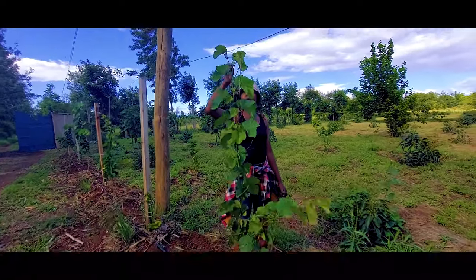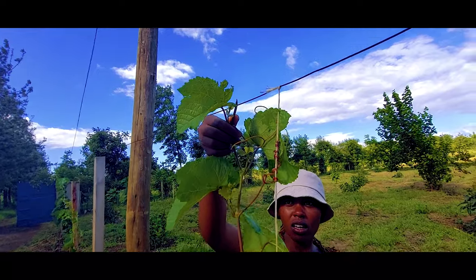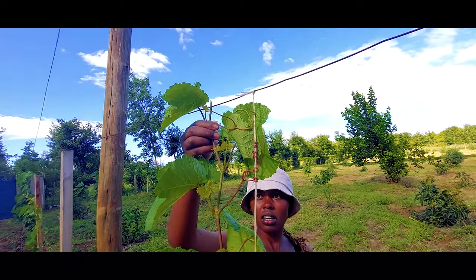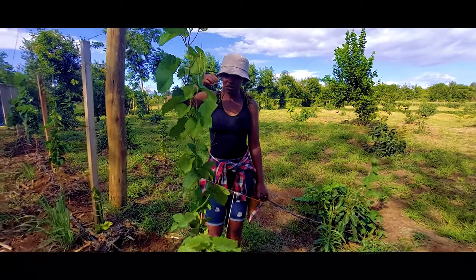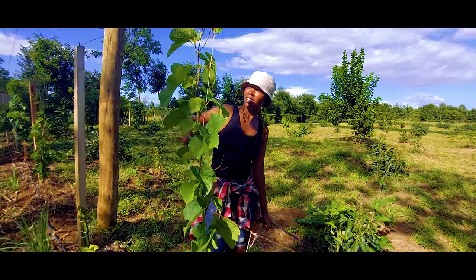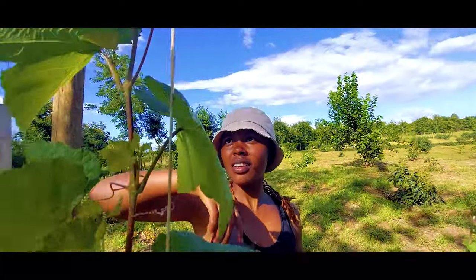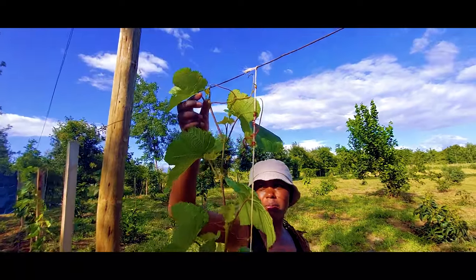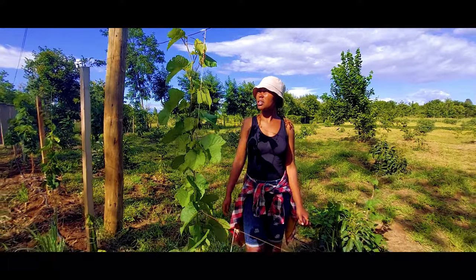Lemongrass, grape. Oh my god, what happened to this one? Guys, look. Somebody cut it. It has no head. So this one is at its maximum. But it will shoot another one. Here? No, here. But do you know these ones are the sub branches? Anyway, let's see what happens. Okay. I'm so disappointed.